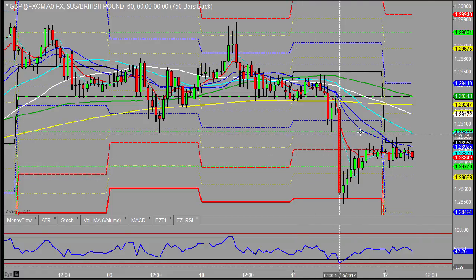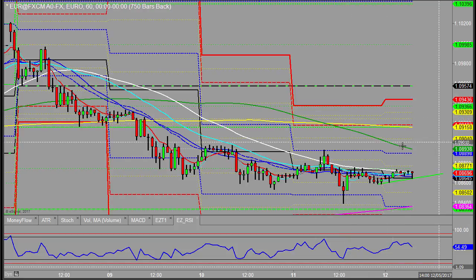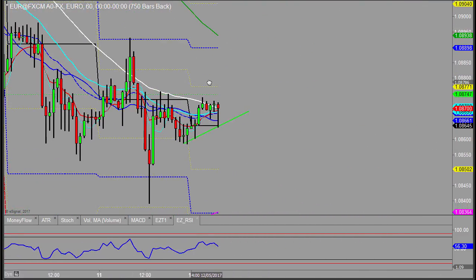One of the questions I was asked the other day is, why do I wait until after 8 o'clock? Part of that is because of the amount of false breakouts and odd moves that we see up until that time. What I'm looking for is the bigger part of the market. If I can just come back with the example, we traded the euro yesterday, and what I wanted was the bigger movement. Let me just push that over there.